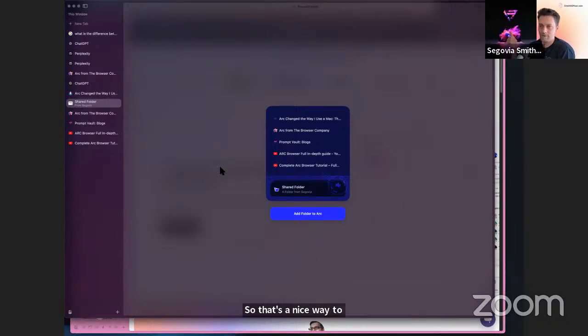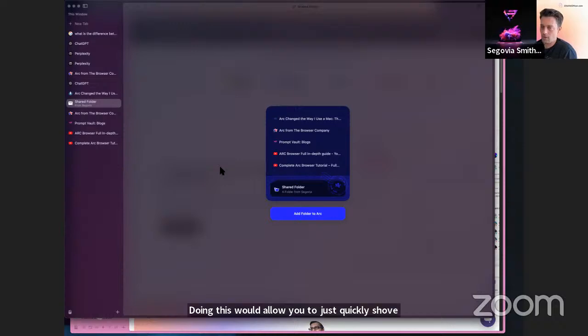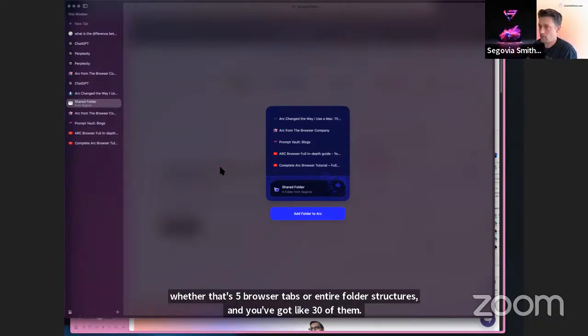We all have a note taker, it's summarizing, it's sending out to-do lists for people, but as a convenient thing to go, hey, here are the tabs and the things we were just showcasing on this demo. If you want to explore these articles, or you want to go play around with our tools, or hey, I've got some prompt packs I was just featuring and you want to be able to download those, doing this would allow you to just quickly shove it over Zoom or follow it up in an email, and they can see whether that's 5 browser tabs or entire folder structures, and you've got like 30 of them. So that's another quick feature.